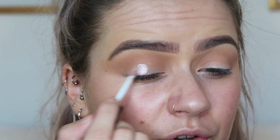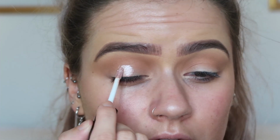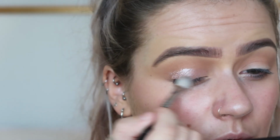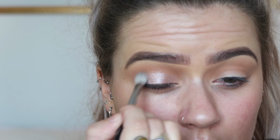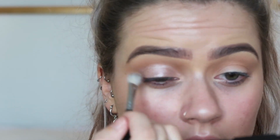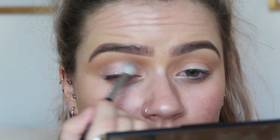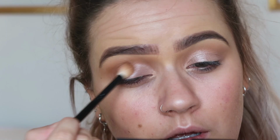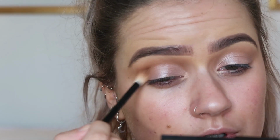So I'm just going to pop this on my lid. It just gives your lid a gorgeous shimmer. It kind of makes the lid look wet. So I'm literally just going to buff that in. I tried the bronze one of these yesterday and they're so nice. They're lovely and pigmented. A little bit goes a really long way. I just think they're gorgeous. And then blending it in with that bronzer again.